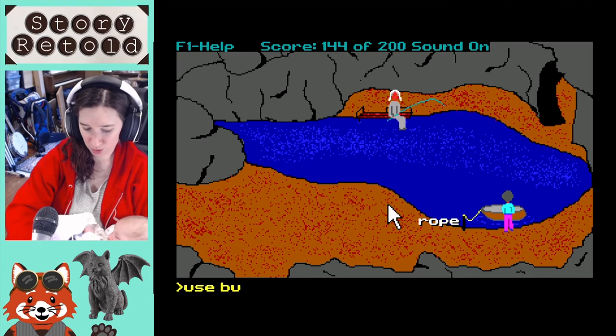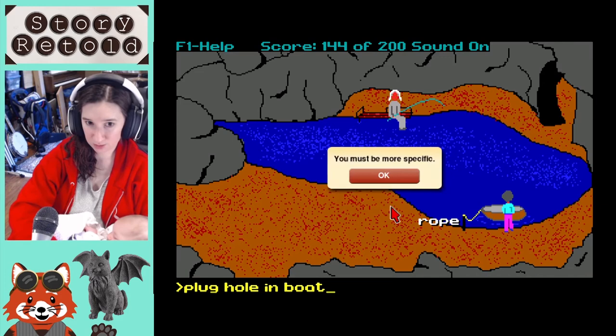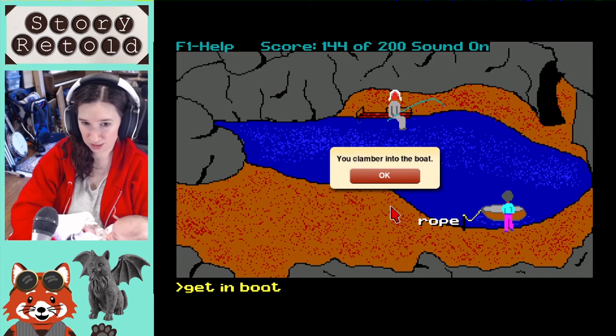Use bung on boat. Use bung. Plug hole. Plug hole in boat. Use bung to... Oops. Plug hole. The boat is now watertight. Yes. Get in boat. You clamber into the boat.